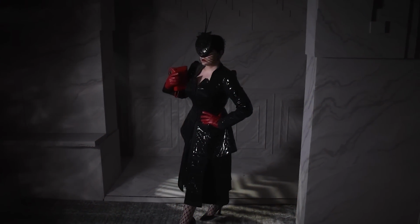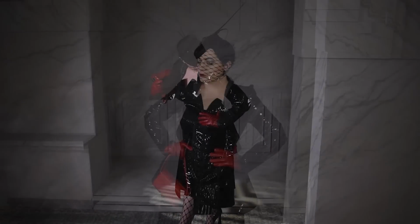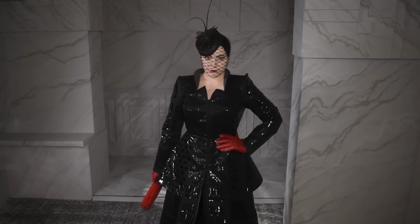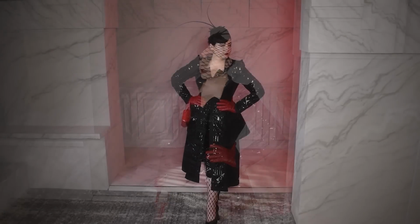Then I have the samurai-inspired HTV vinyl shiny black glossy coat dress that I made. This is a little bit heavy to be a dress and a little bit light to be a coat, so we're calling it a coat dress. I'll probably be wearing this layered over other things.